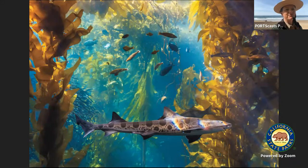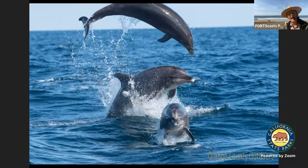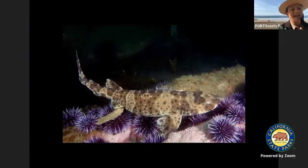And if you were to go snorkeling or surfing here at the park, you might see the California state fish. This is the Garibaldi right here with a heart-shaped tail. It's really the only tropical, bright-colored fish that we have here down in Southern California. And we also have dolphins. Keep your eyes peeled on the coast behind me as I'm talking, because we see dolphins almost every day here at Crystal Cove State Park. And who likes sharks? I just love sharks in the park.